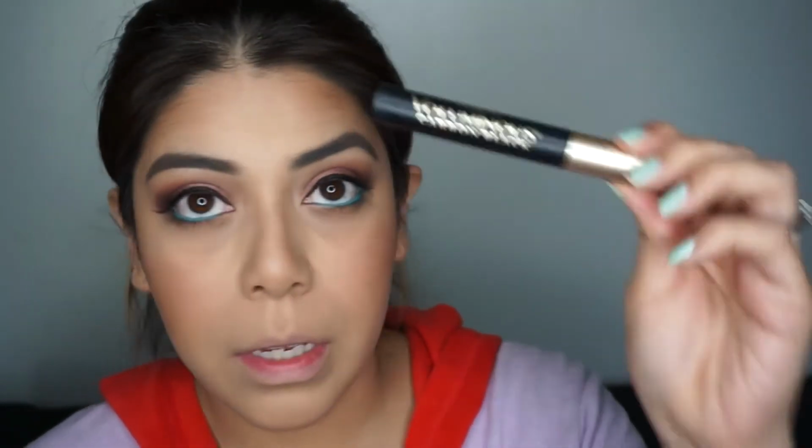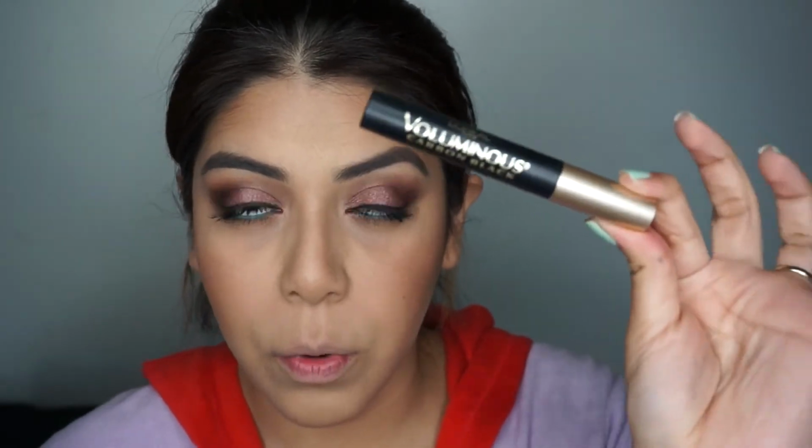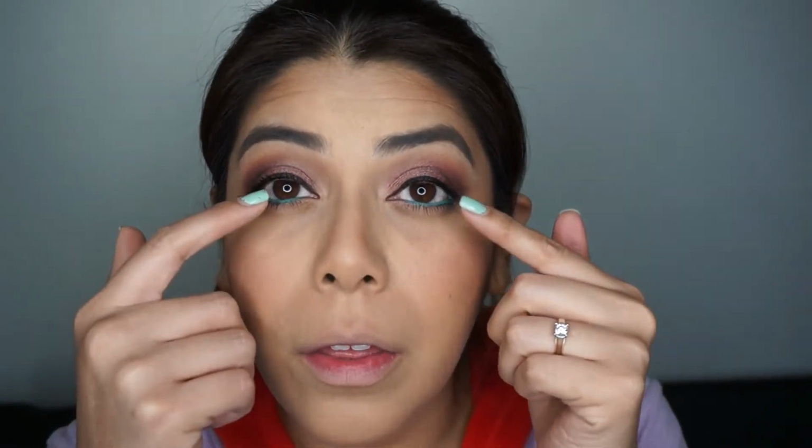Okay guys, so I finished up the rest of my eyes. I used the L'Oreal Voluminous in Carbon Black mascara, one of my favorite drugstore mascaras, which I already had. So I used that on both bottom and top lashes, and then I just put on some black eyeliner on the top. I didn't do any wings or anything else. Just simple black eyeliner on the lash line.